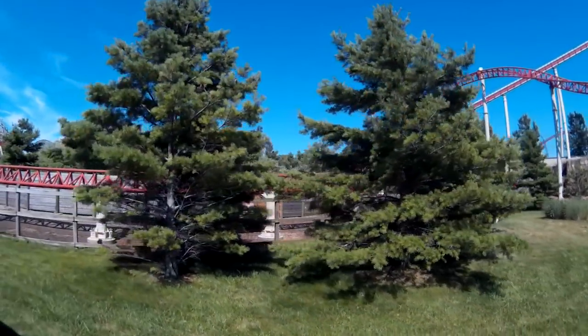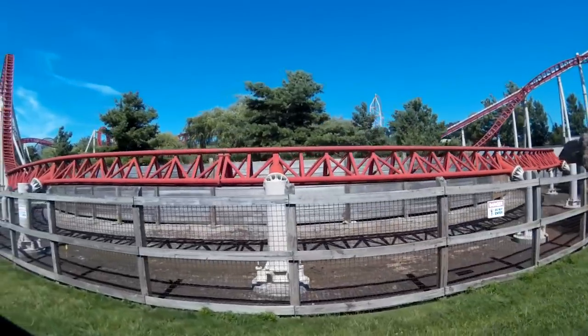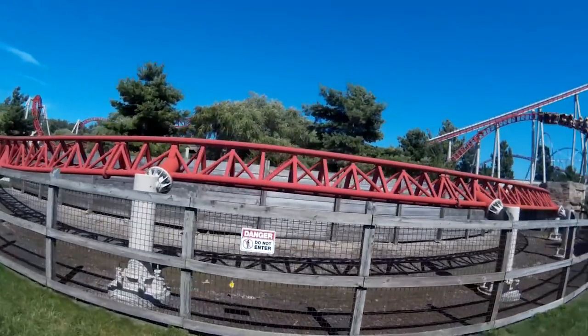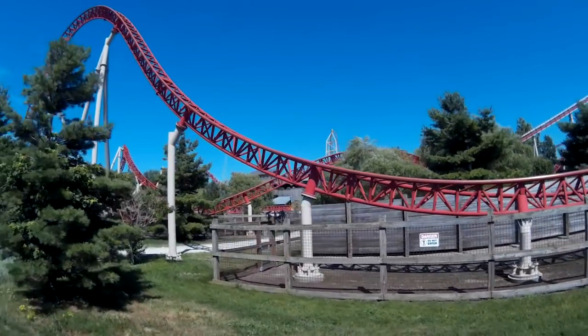Also, this year I didn't feel like it was running quite as fast as previous years, but that could just be me. But overall, I still love this ride, and I try to ride it whenever it has a short line, although this year it has had longer lines due to Steel Vengeance. But overall, I still love it.